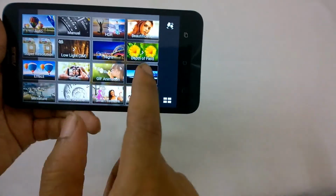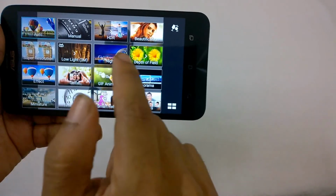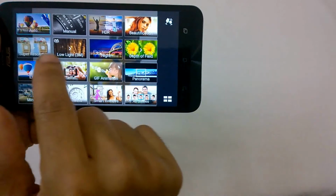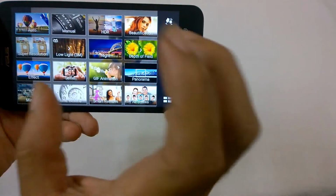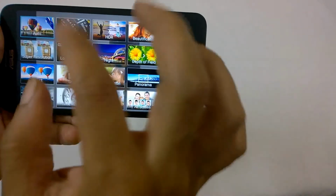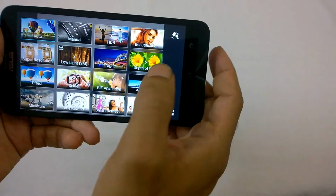The difference between low light mode and night mode is that the night mode still retains the megapixel count of the sensor, which is 13 megapixels, and low light mode basically reduces it to 3 megapixels and gives you better details in each of the images that are shot there.